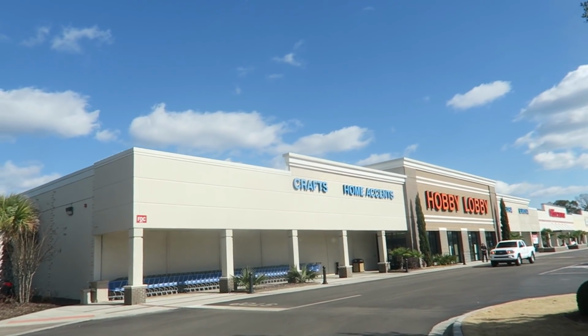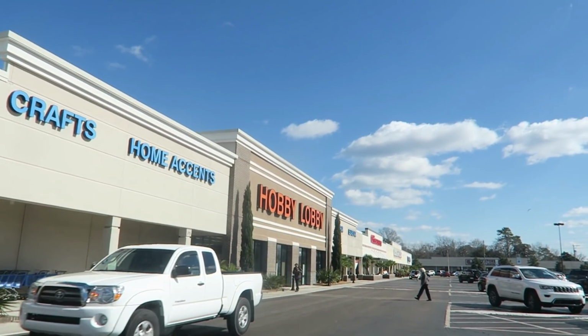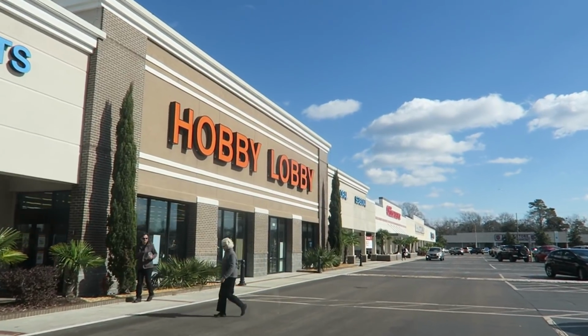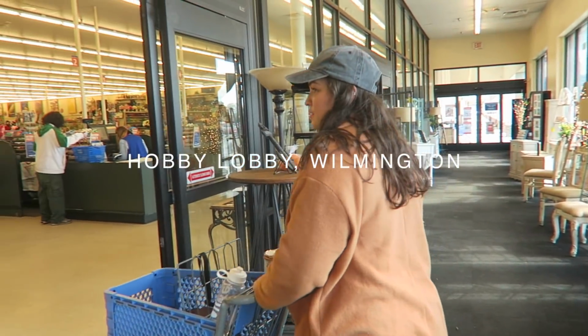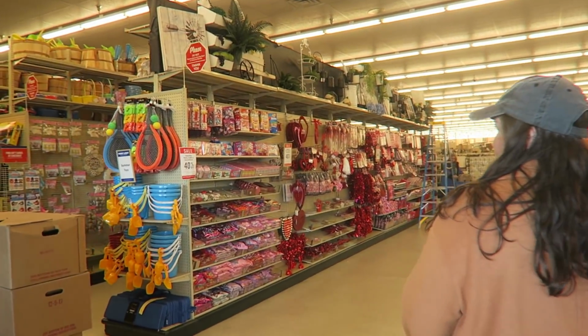I'm expecting like a little craft store. This is Hobby Lobby. It's like Game, but a craft store. Yeah, it's crazy. It's nice on the inside. We're just entering Hobby Lobby. This place is huge.